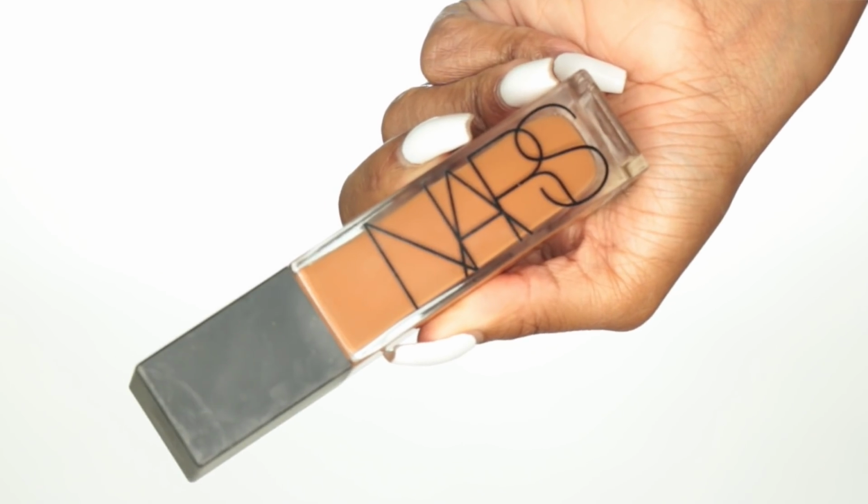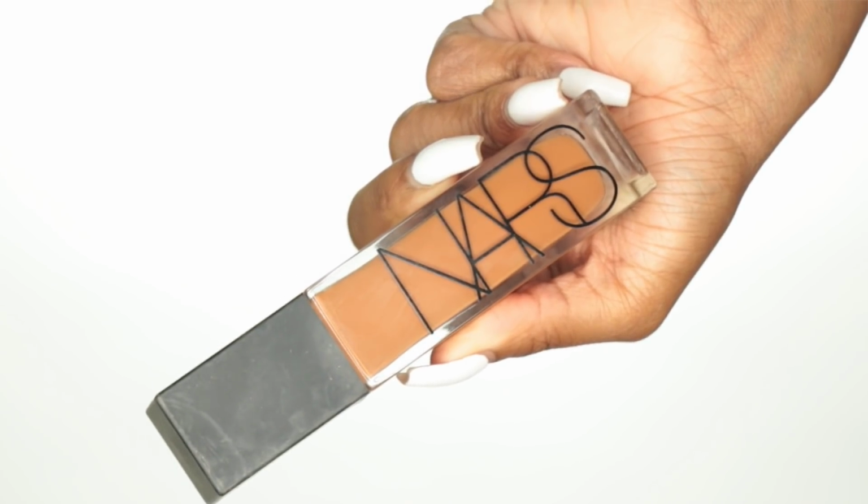And with that being said, since I fell in love with the Nars Sheer Glow, Nars did come out with a new foundation, which is the Natural Radiant Longwear foundation, and this bad boy really is the bomb. Like, it's super duper dope. Now I will say that I feel like this foundation isn't my exact match, because I did order it online, but I definitely make it work, because even though it's slightly off, you can definitely build this coverage up.